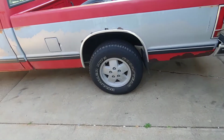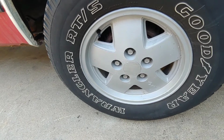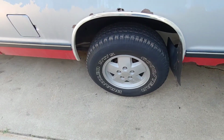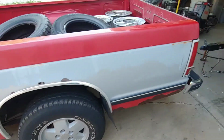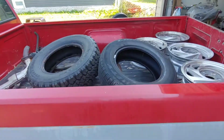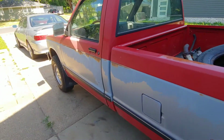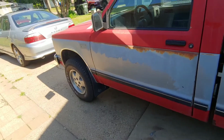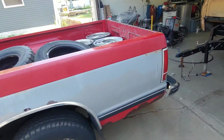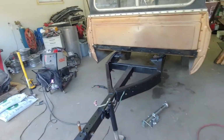But I did decide to powder coat these things, and my oven died halfway through it, so it looks really... I don't want to talk about it anyway. But yep, it's got a 7-foot bed, and oh yeah, definitely putting crap in there. But she runs, she drives. I got really sidetracked with a lot of other stuff that was more on the priority list.